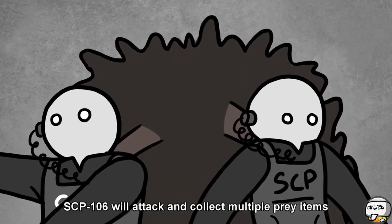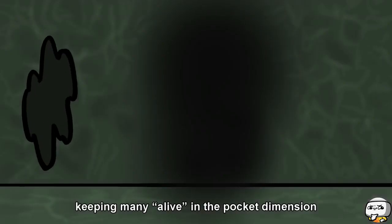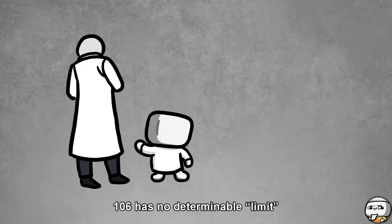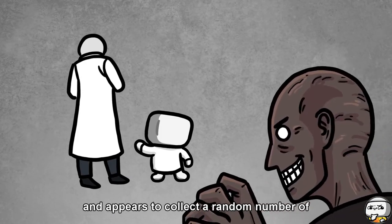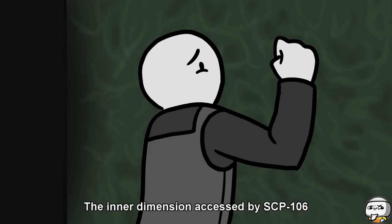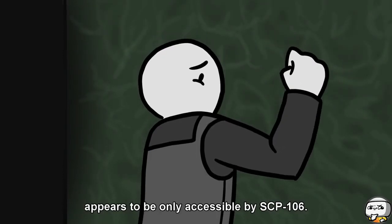SCP-106 will attack and collect multiple prey items during a hunting behavior event, keeping many alive in the pocket dimension for extended periods of time. 106 has no determinable limit and appears to collect a random number of prey items during an event. The inner dimension accessed by SCP-106 appears to be only accessible by SCP-106.